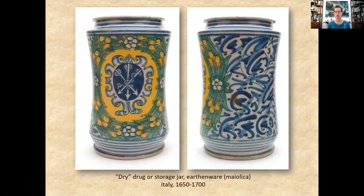Another one of these sort of Albarello forms, to use the Italian name, is shown here. This is a much larger vessel that has a coat of arms on it that perhaps refers to a religious order, or maybe more likely could refer to a wealthy family, a noble family in Europe. This example was made in Italy in the latter part of the 1600s.